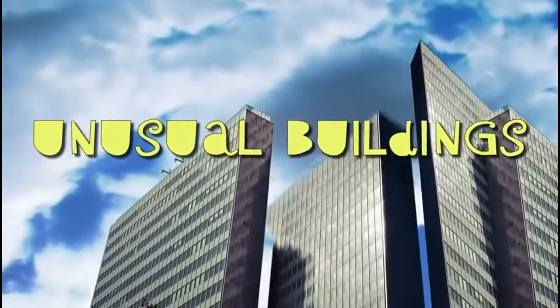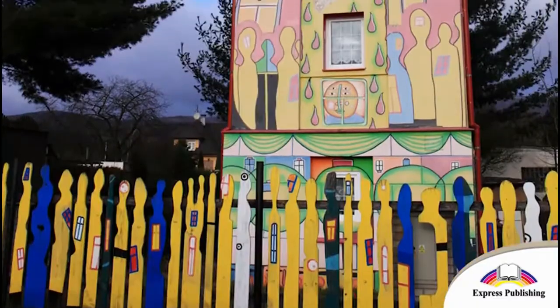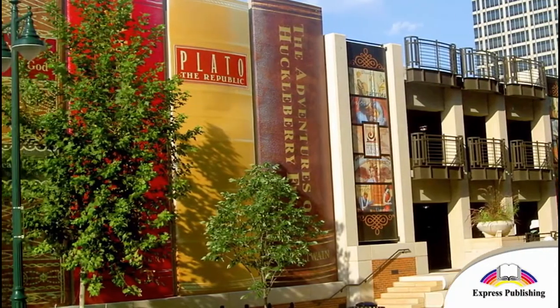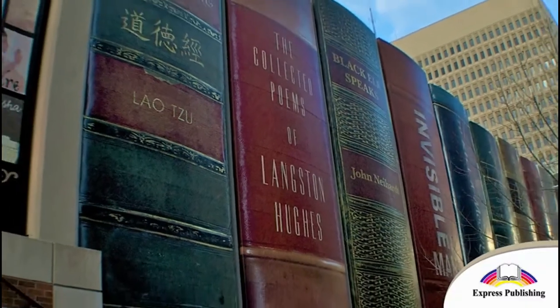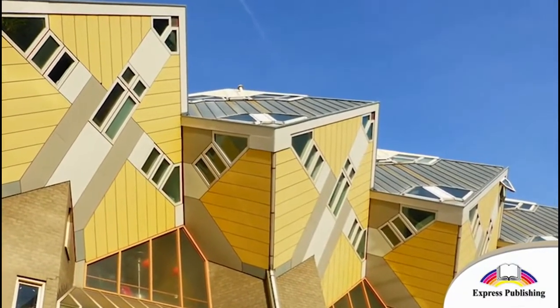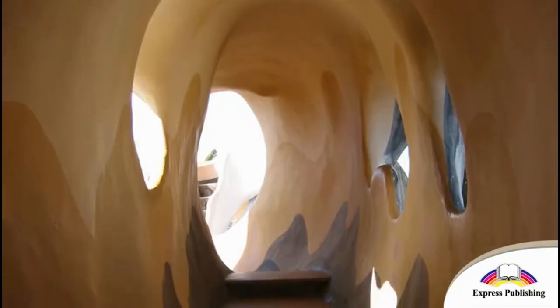Unusual buildings. There are some very unusual buildings around the world. There's the Kansas City Public Library in the United States. It is the perfect building for a library. The cubic houses in Rotterdam in the Netherlands are very strange. And what about this place? This is Hang Nha Guest House in Vietnam.